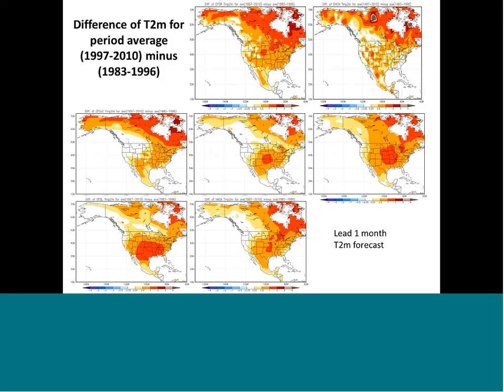And also, maybe you notice CFS version 2 has a pretty weak warm trend over the northwest United States, but the pattern over Alaska is the best of the models.